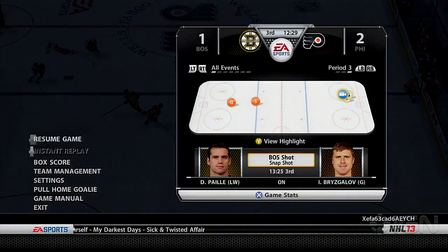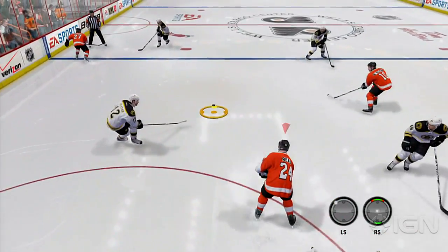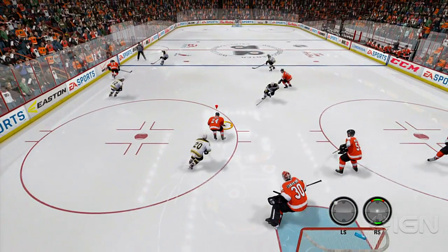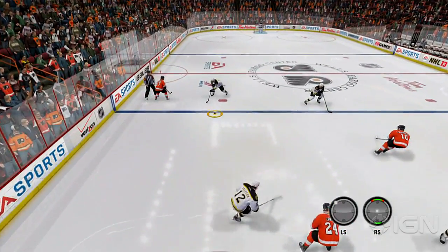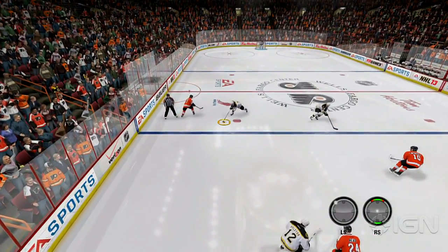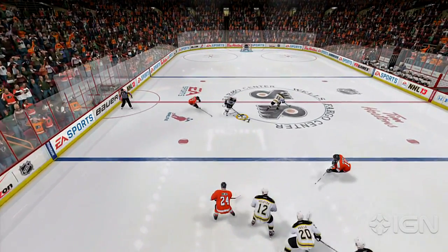Here's a good example. I'm going to stop it real quick and just show you this. Just another good example of when we talk about the AI being more aware of what's going on. You see almost like a 1-2-2 set up for their forecheck here. And then I try to make a long breakout pass here. CPU recognizes that, steps up, picks it off. Doesn't pick it off clean, gets a piece of it, then picks it up on his second attempt.